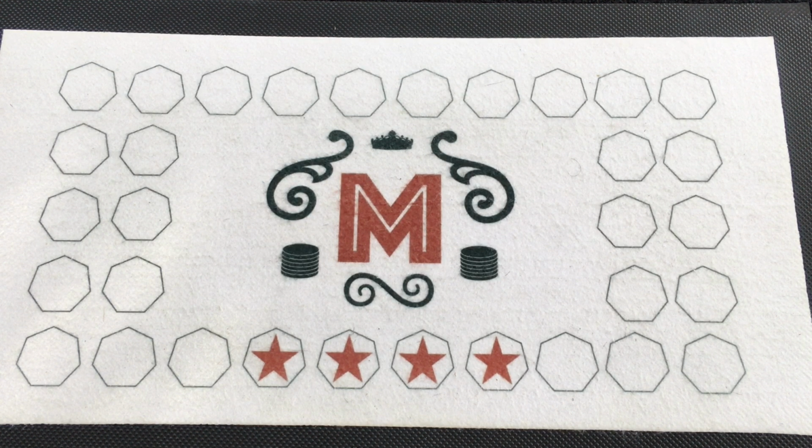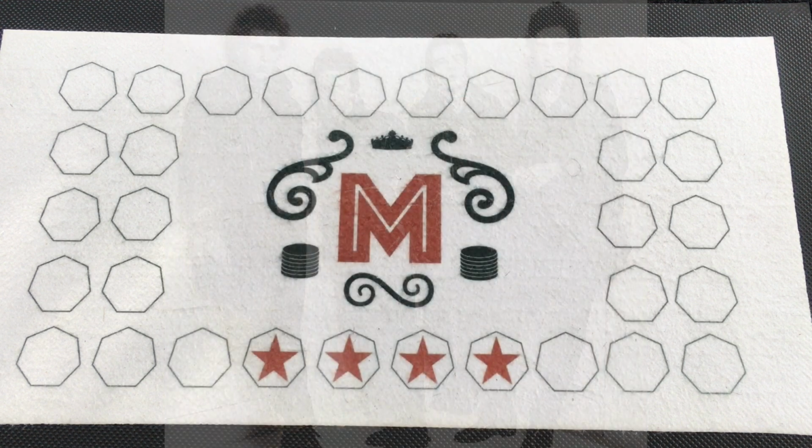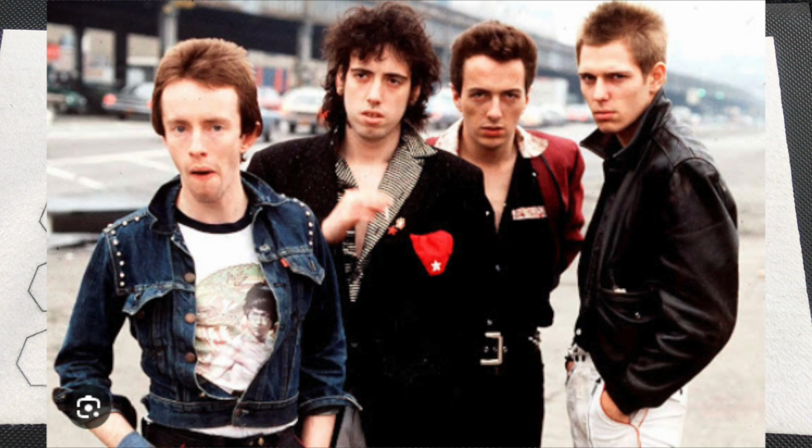Now the Clash were actually formed in 1976 during the punk era, and the classic lineup between 1977 and 1982 were the lead singer and rhythm guitarist Joe Strummer, real name John Graham Miller, with Mick Jones on lead guitar, Paul Simonon on bass guitar, and Nicky Topper Headon on drums. Now Headon actually left the band in 1982 due to internal friction around his heroin addiction, which had been increasing.